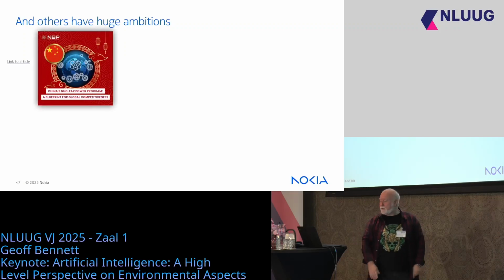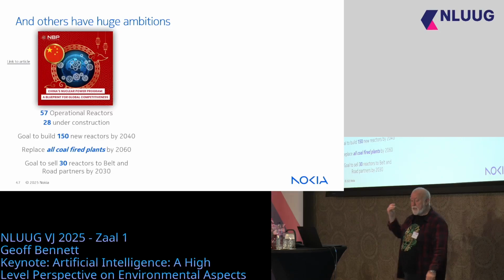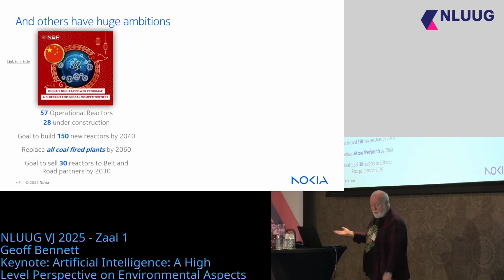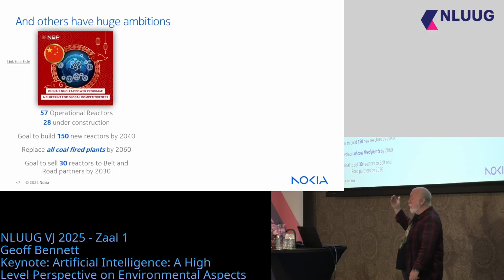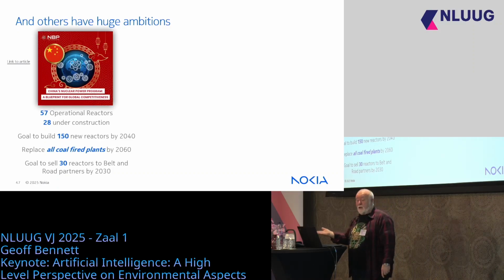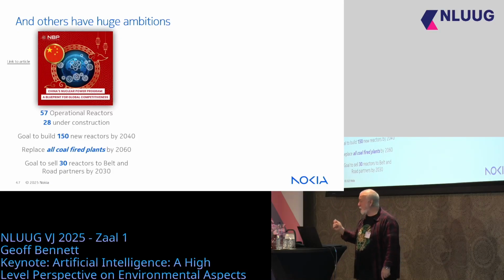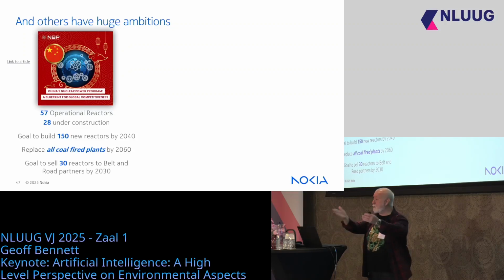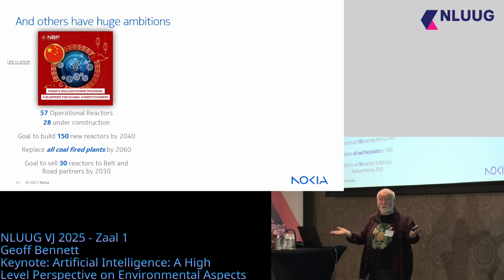Other countries have huge ambitions. China has 57 operational reactors, 28 under construction. They have a goal to build 150 reactors by 2040, replace all of their coal-fired plants by 2060. This is genuine ambition, right? This is what people complain about, that China burns a lot of coal. All of the solar panels that you buy from China, they're probably made using coal-fired electricity in the production process. Same with the lithium batteries from China.